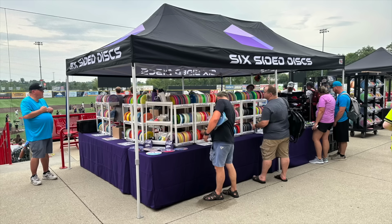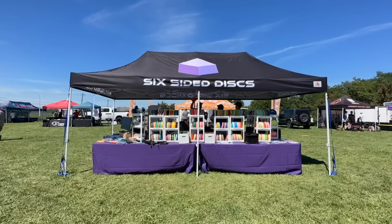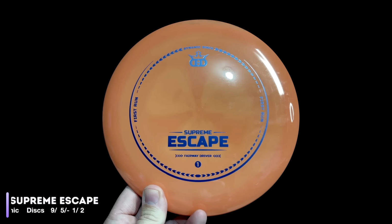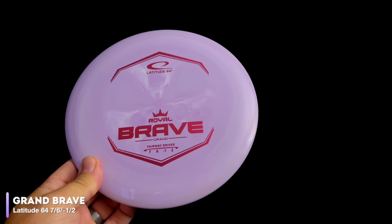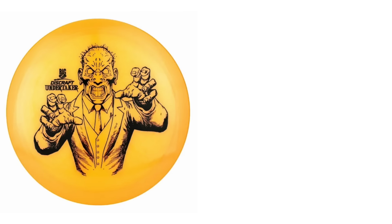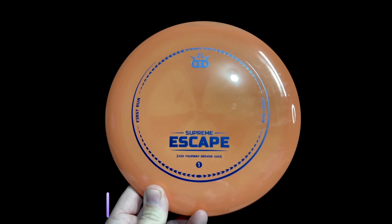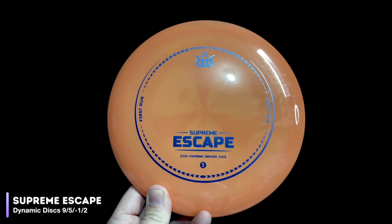Now, to be clear, I have no problem with the disc flying like this, but I do find it frustrating as a disc golf shop owner who goes out and tries to sell people discs and talk to them about discs. When someone wants to buy an understable disc and I try to explain to them why the Escape or Brave is perfect in that plastic, they don't necessarily understand. Or on the flip side, someone wants a disc that might fly like an Undertaker or a CD1, whatever, and maybe they're looking at the Escape, and I have to try and explain to them why it's not the right disc for them.